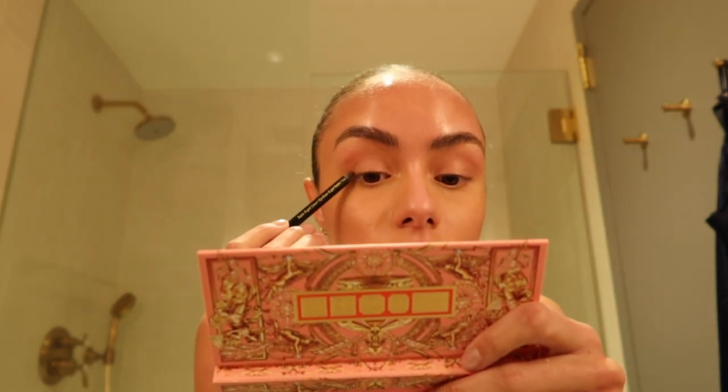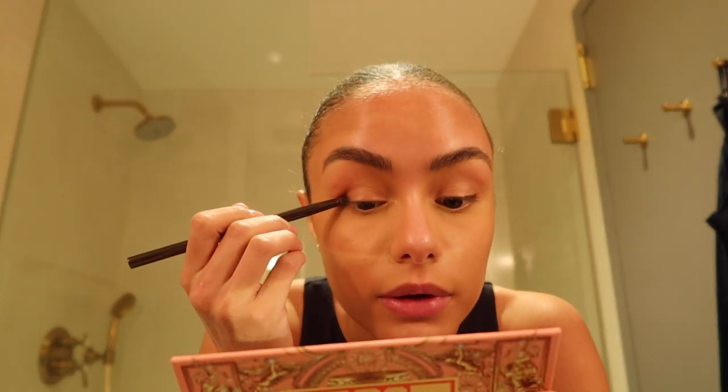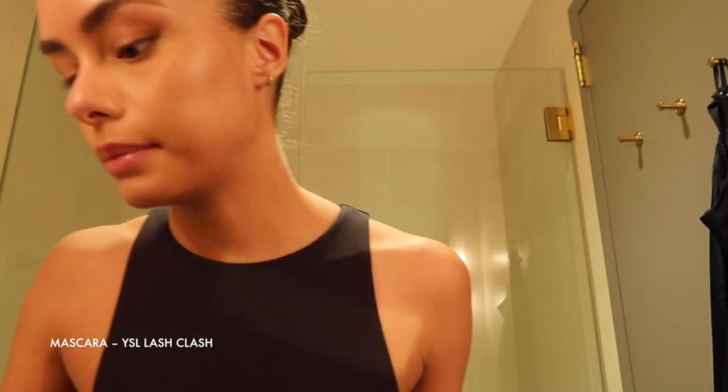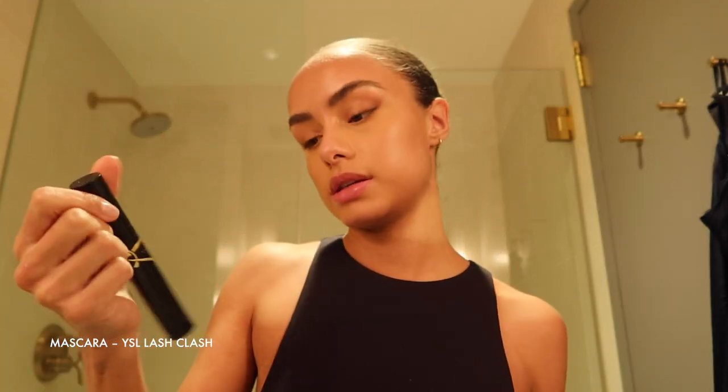Next, I'm gonna do a little bit of eyeliner with this Victoria Beckham. I love this liner because it's very, very soft. I'm really focusing it on the outer portion of my eye. And then I'm gonna take this brush and flick it up and outwards. Next, I'm gonna go in with the YSL Beauty new mascara. This is their Lash Clash mascara.